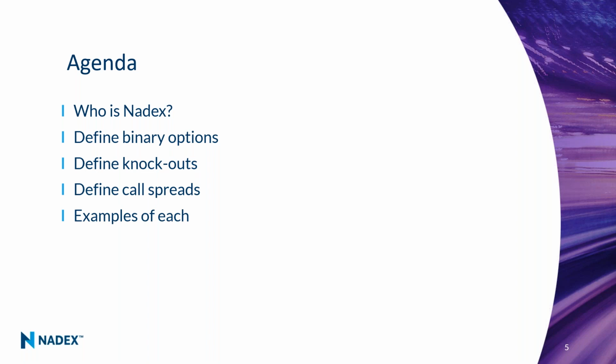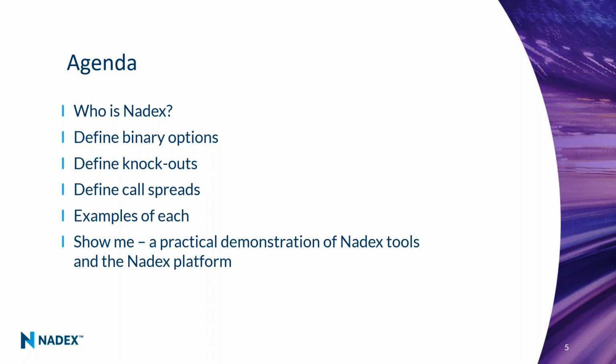I will go through examples of each, and I will be doing a practical demonstration on the Nadex platform. So you will get to see some of the tools in action. It will not be a deep dive into all the functionality that the platform has, but we do individual sessions where I'll usually have Adam McCaden, one of my colleagues, go through the entire platform and share all of the functionality that is available there. But we will certainly get into the basics of it so that you can get in there and start clicking around.